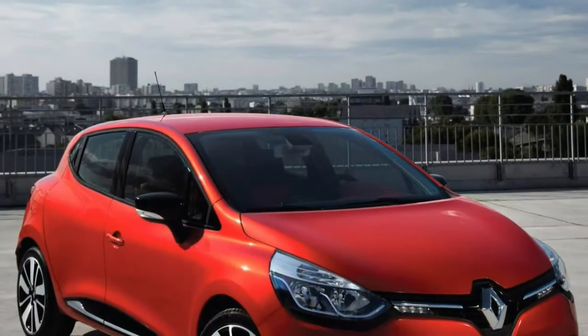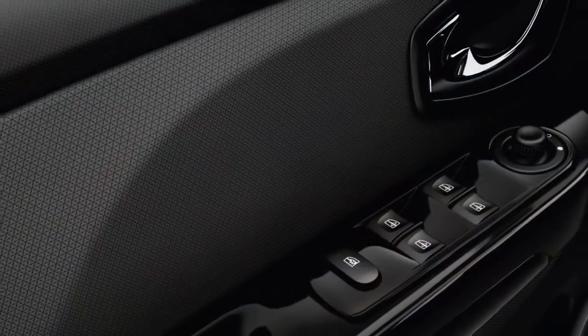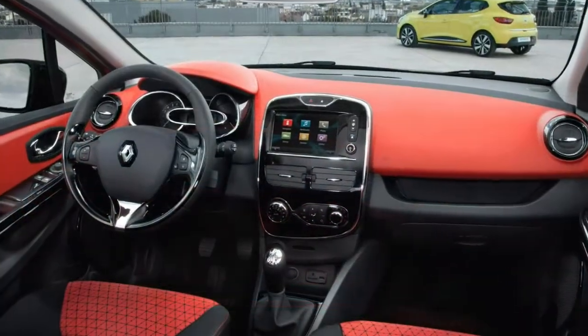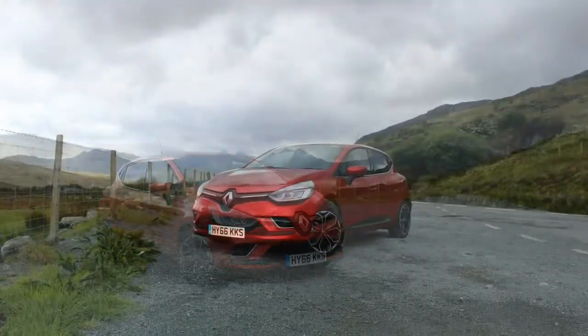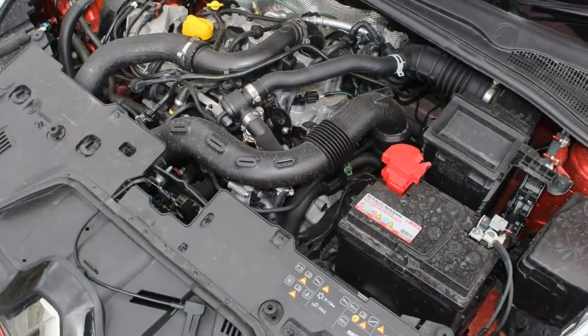Outside, there's gloss black and chrome detailing in place of the grained plastic finishes, as well as automatic lights and wipers. Climb aboard, taking advantage of the keyless entry, to spot the 7.0-inch multimedia screen that features satin, soft-touch dashboard materials and full leather wrapping for the controls.